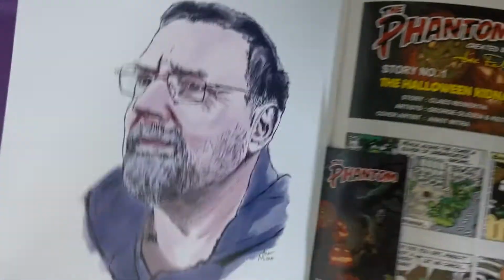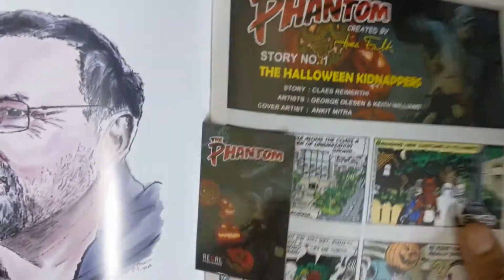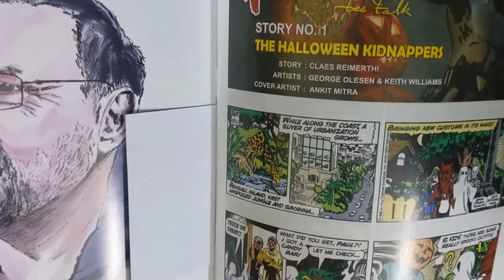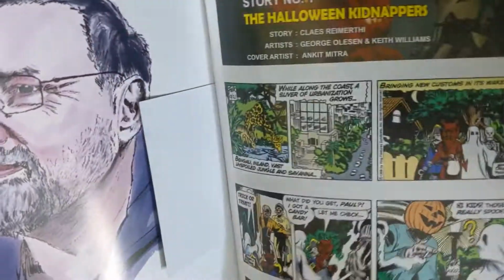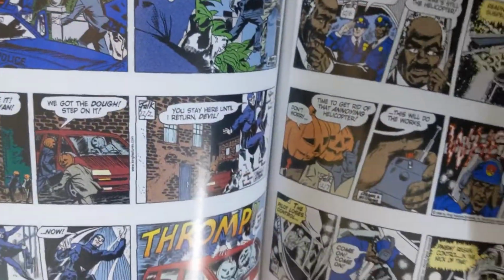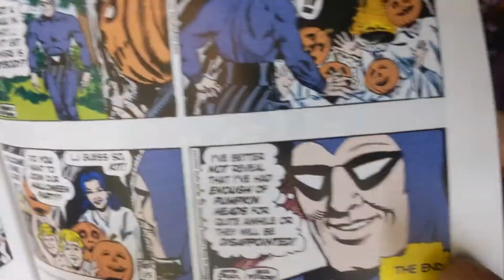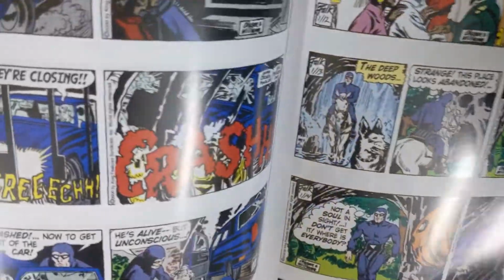Since the Halloween Kidnappers is written by Klaus, the inside cover has that same portrait of Klaus. This is a Claes Reimerthi daily, and it's actually an adaptation of a Team Phantoman story by Klaus, and the artist, if I am not mistaken, was Hans Lindahl. It's an adaptation done for the daily strip, and Olesen and Keith Williams do a decent job on it. I have never been a fan of Olesen and Williams' art. I've always found the Phantom to be so inconsistent looking, like this. So for me, it's just the quality of the story that keeps it alive. And look, another goofy looking Phantom. So yeah, that is the thing.